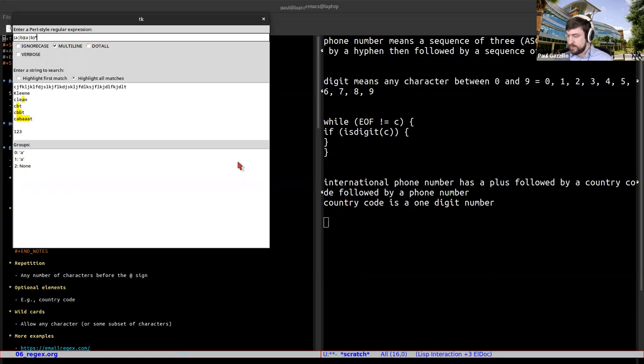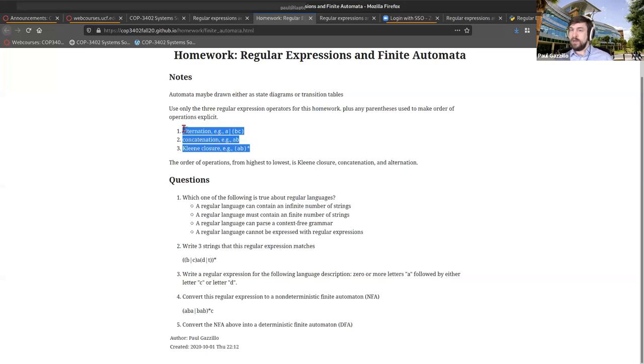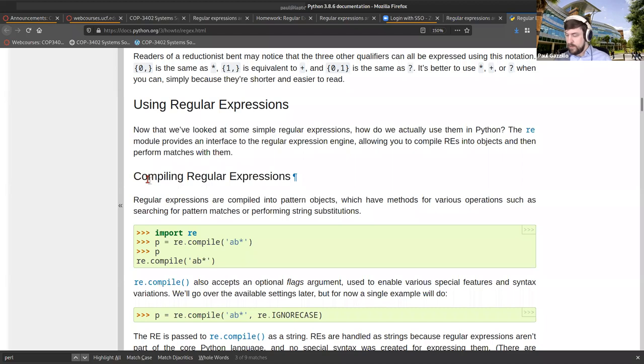So star is zero or more, plus is one or more. Yeah, exactly. So for the homework that I give you, I'm restricting you to only using those three core regular expression operators. Although there's actually nothing in the homework that requires one or more. But yeah, you only need those three operators for regular expressions. All the other stuff is syntactic sugar or instructions to the regular expression engine. Regular expressions are super, super useful. If you're familiar with Python, I recommend using that.